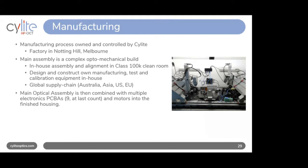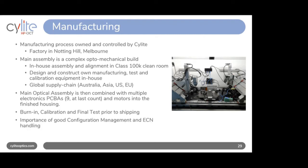Once we've built that optical assembly, that's then combined with a whole bunch of PCBAs. I think there are 9 actual PCBAs in the instrument, which are all interconnected and talk to one another, all of which have some form of processor running, some embedded firmware. Along with motors, that gets assembled up into the housing. Then we do the burn-in and calibration and test prior to shipping.